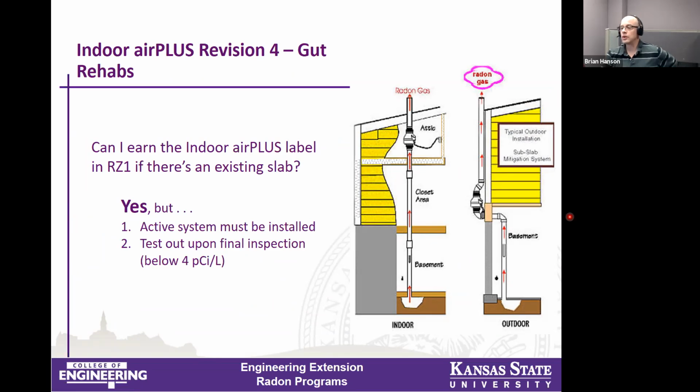Can we also include radon systems during gut rehabs under the Indoor AirPlus revisions? And the answer is yes. However, we do not do passive during a gut rehab. The Indoor AirPlus does call for a full active system plus a radon test during the final inspection to make sure that we have achieved levels below 4.